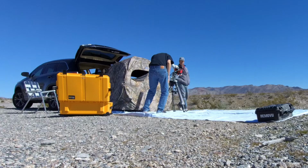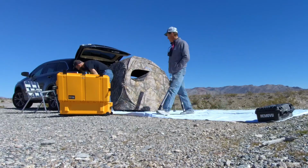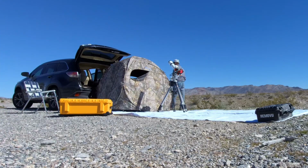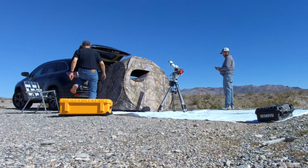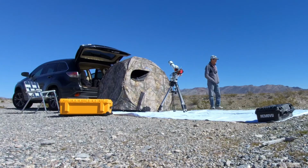So here I am wiring everything up. You can see traffic flying by. You'll hear the traffic later on whenever we get into the capture video. We're only about 25-30 feet off of Highway 93 here, just north of the small little area called Coyote Springs. So we're getting close to being set up here.